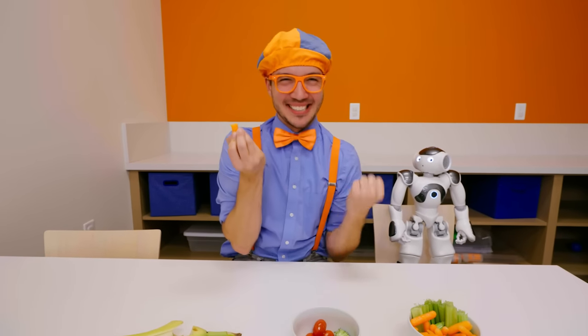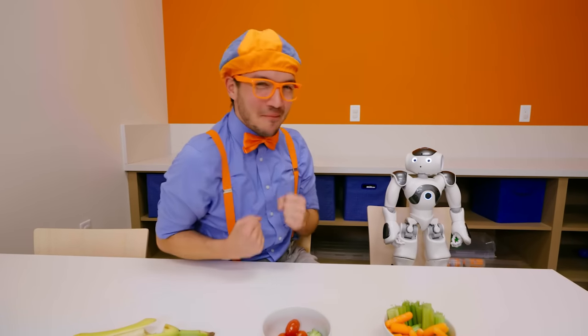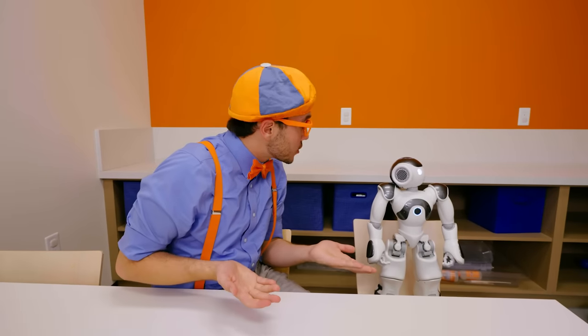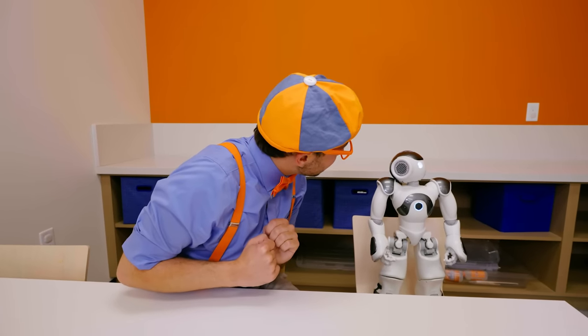Yum, that is so tasty. Yeah. The orange carrot is sweet and crunchy. Whoa. Wow, Hans, these were some really good snacks to pick out for me. Thank you. Oh, wait a minute. Hans, can we play together?